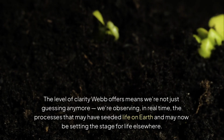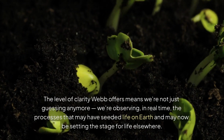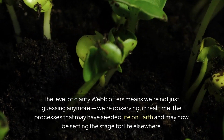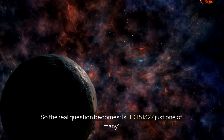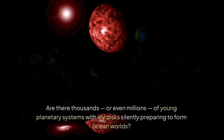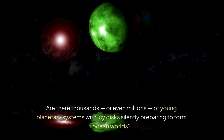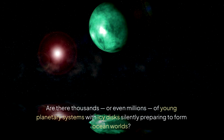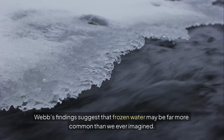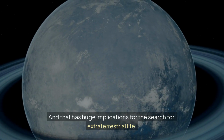The level of clarity Webb offers means we're not just guessing anymore, we're observing, in real time, the processes that may have seeded life on Earth and may now be setting the stage for life elsewhere. So the real question becomes, is HD 1181327 just one of many? Are there thousands or even millions of young planetary systems with icy disks silently preparing to form ocean worlds? Webb's findings suggest that frozen water may be far more common than we ever imagined. And that has huge implications for the search for extraterrestrial life.